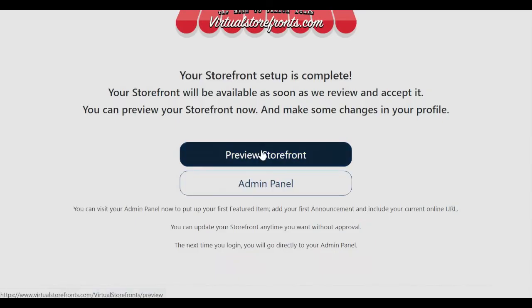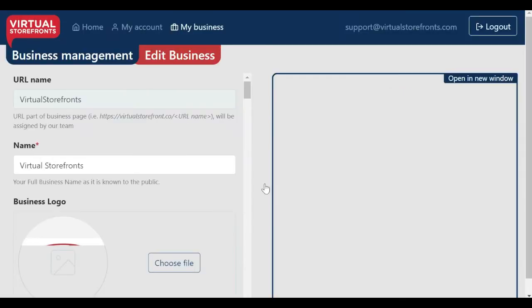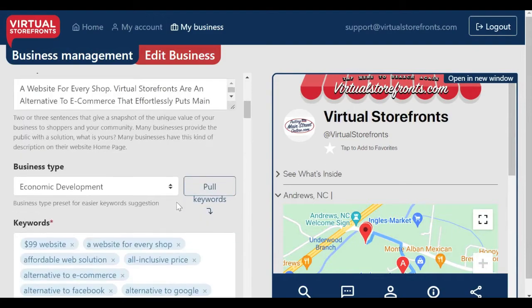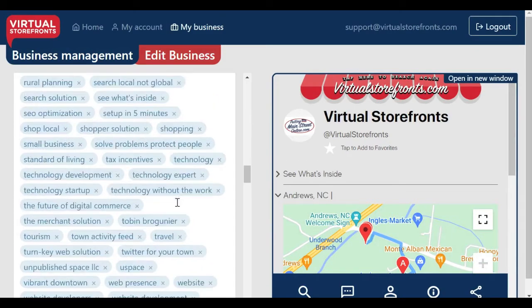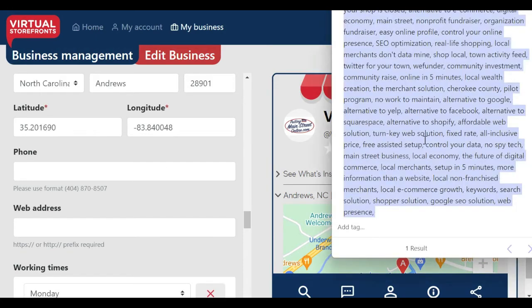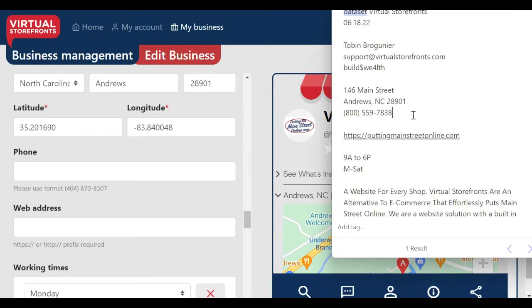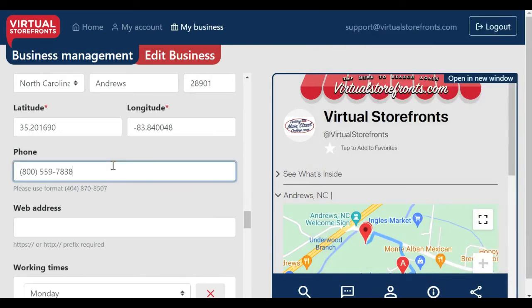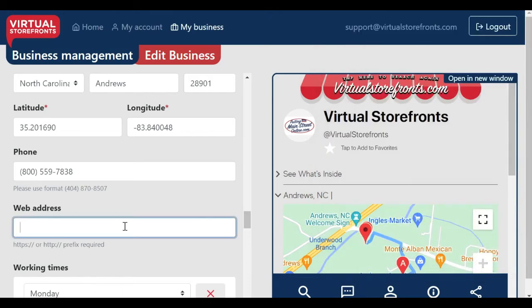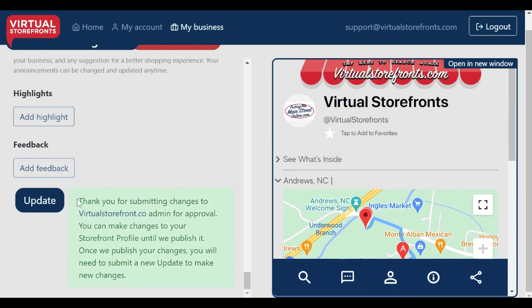But before we go to preview, we're going to go to the admin because we don't have phone number and website, which are key. Those will be added in when we upgrade the time entries as well into the onboarding flow. But we want to put the phone and web address in. There's other features in your storefront that are not covered here, but this is the basic storefront creation. This puts you online, and this is all crawled by SEO. This is a web solution that puts you front and center of SEO.